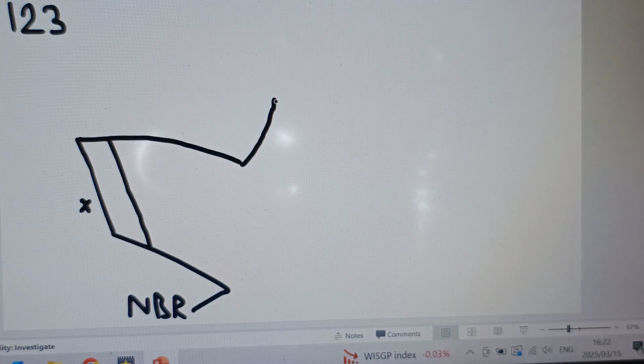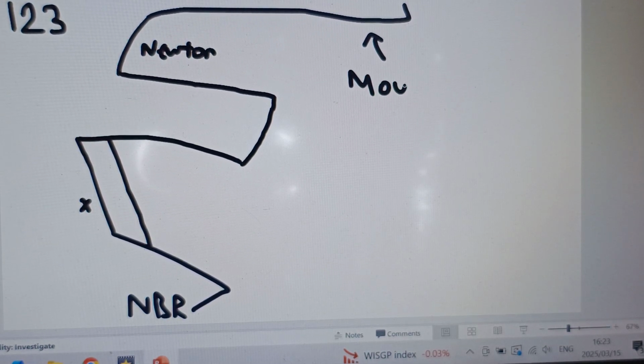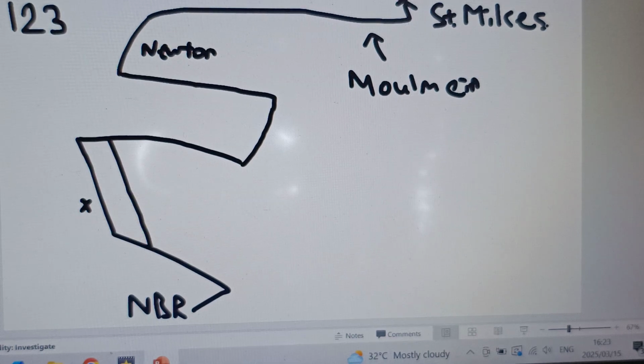And then, okay, it's not to scale, but Somerset, Orchard, just drawing roughly. And then this was actually Newton MRT, Newton Road, and then Moulmein Road, and then to Jalan Aman Terminal, which is St. Mike's. So this was 123 in the past.